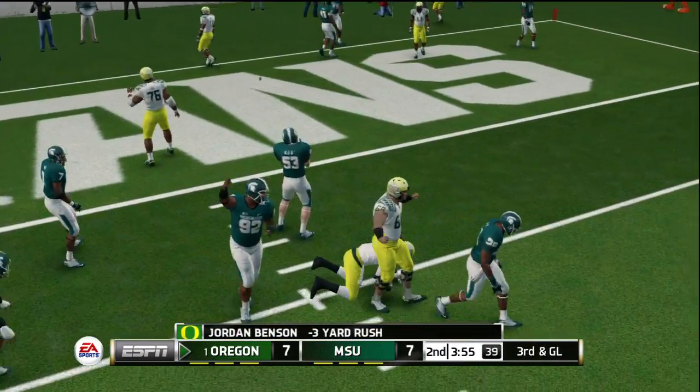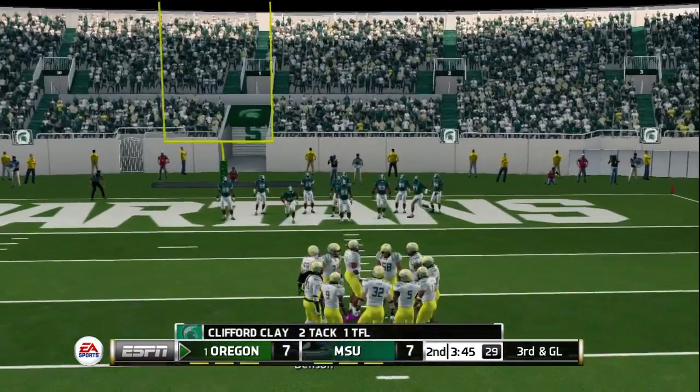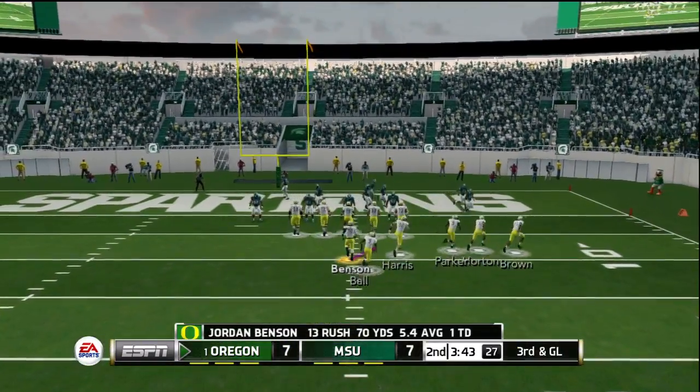Give the defense all the credit here. They had that one snuffed out from the start. It could have been an even bigger loss. It's the 11th play of the drive.